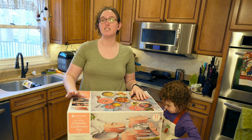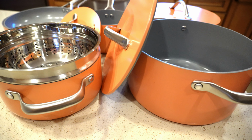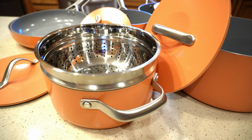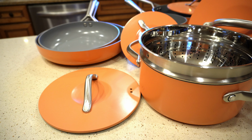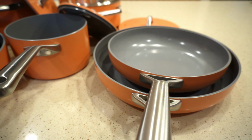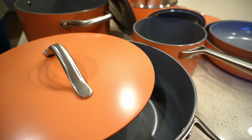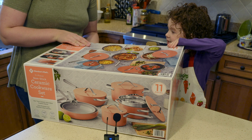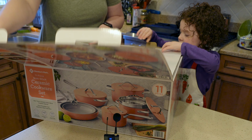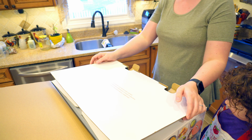This is an 11-piece set of ceramic cookware that Sam's offers. Right now, there are two colors. This is kind of the pinky color, and we're going to go ahead and open it and see what's all included, and I'm going to do a little review on it. Before I forget, these were $145.99 at Sam's. It says, enhance your cooking experience with this beautifully designed modern cookware set. Enjoy the high quality and clean cooking.